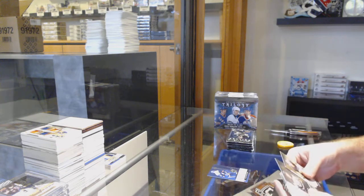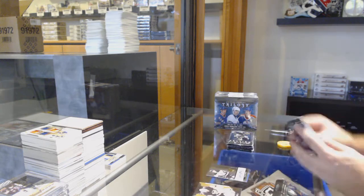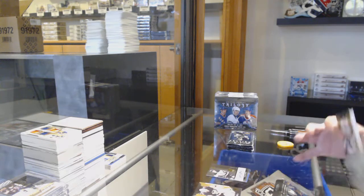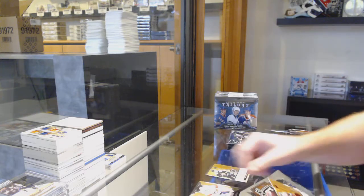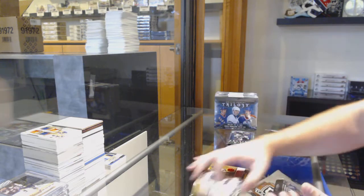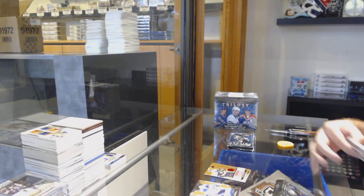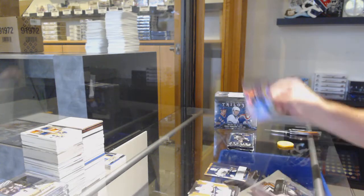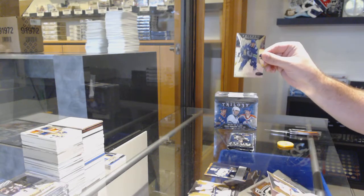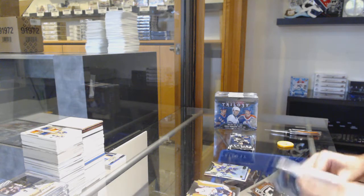Renditions of Wahlstrom for the Islanders. Renditions rookie auto of Lizotte for the LA Kings. Renditions for the Boston Bruins of Frederick. And a $7.99 rendition of Stenishin for the Bruins. Olofsson for the Sabres renditions. And a Quinn Hughes to $9.99 for the Vancouver Canucks.